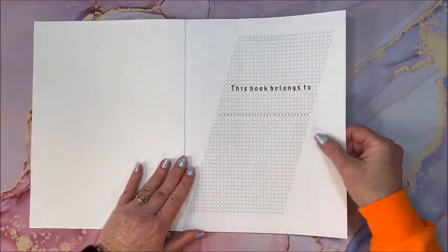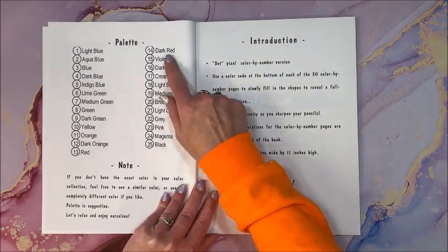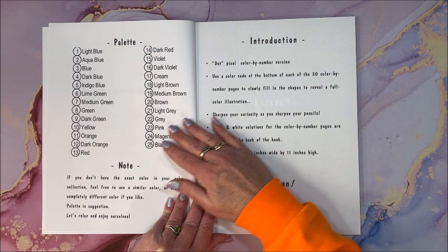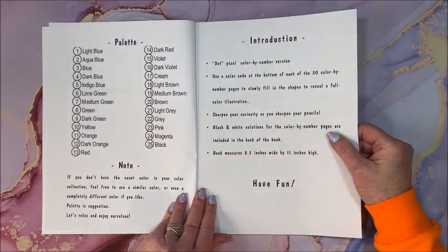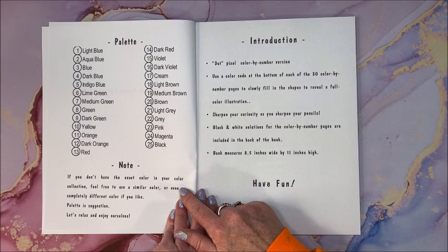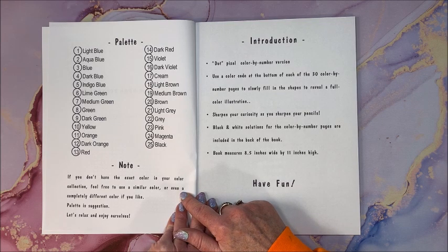So we have our nameplate page. Here is their color palette. So you could match up your colors with markers or whatever you're using. It says if you don't have the exact color in your color collection, feel free to use a similar color or even a completely different color if you like. Palette is suggestion.